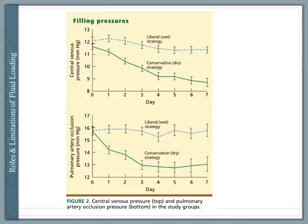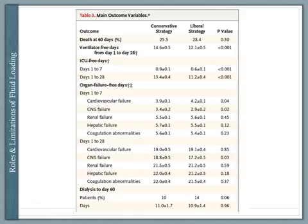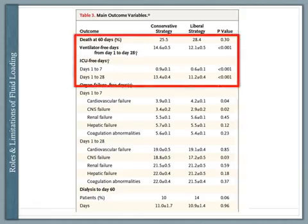What did that show? It showed the higher filling pressures, or the liberal group, did worse. All right? They had a longer time ventilated and longer time in hospital. I keep pressing on. So a conservative fluid strategy shortens the need for ventilatory support. And that's shown here quite nicely.